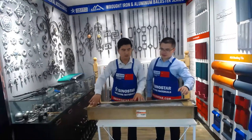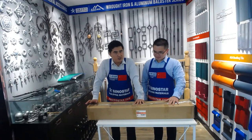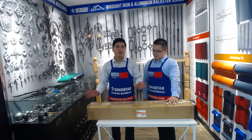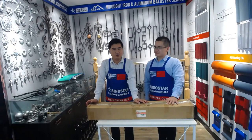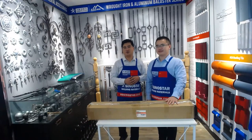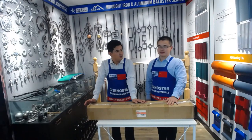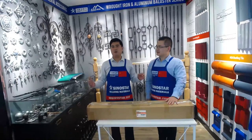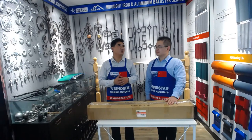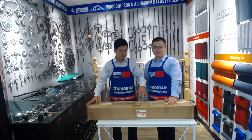The next part, we'd like to know the MOQ of the baluster. Regularly, we need around 500 pieces for one type of baluster to produce. But during this Canton Fair, we support customers with only 100 pieces for our regular types, and we have some of those in stock. The delivery time is only 20 days to finish. But if the customer chooses more types and makes the quantity one container, we need around 35 days to pack our goods and deliver to the customers. Okay, it's a great support from you.